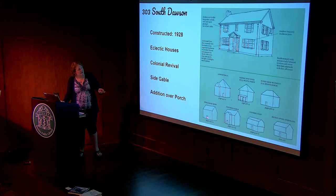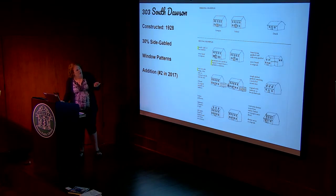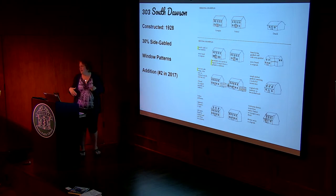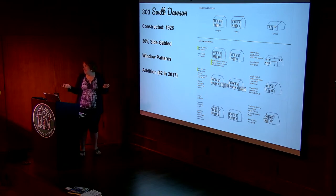Again, this is a side-facing gable. Here are some revival examples and how they get added to over time, because that's certainly true in Bexley, and a lot of older homes get added to over time. So here you see the paired windows, and here's the original example of a colonial Georgian house. Here you see the entry at the face, whereas this is pulled out more, the pairs of windows, and then it's very, very common for these to have one-story, what they call wings, on either side.